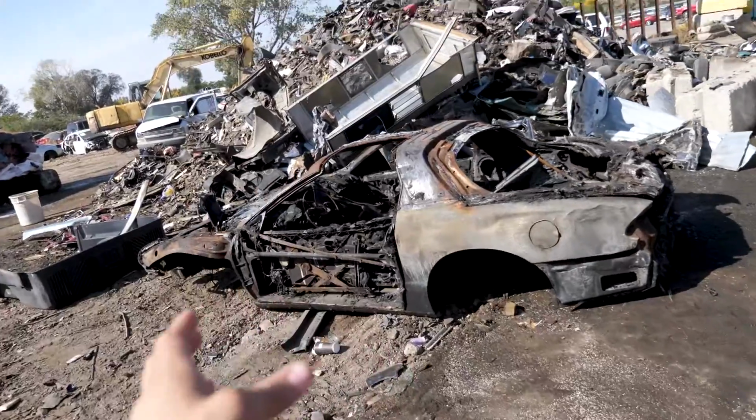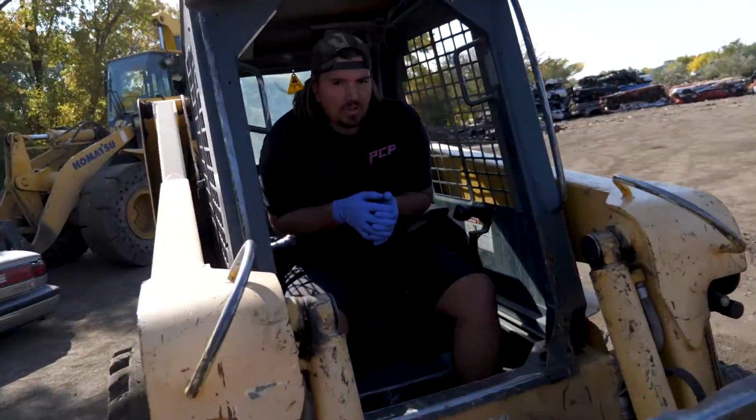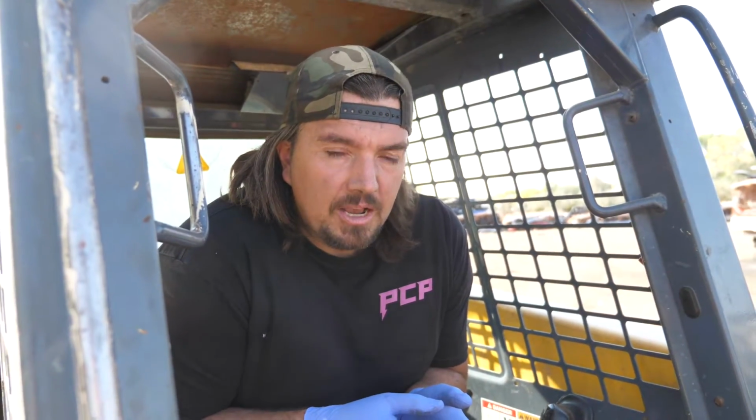This is the final resting place of this body for that car. We got all the good stuff off. The one good thing about it, all the good parts came off in like 2 pieces or 3 pieces basically.